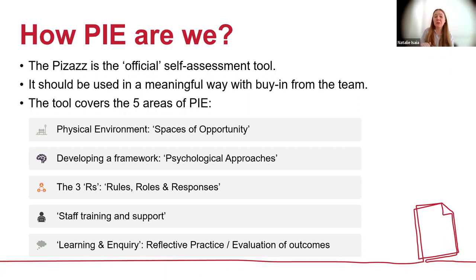Then, as you can see, two out of five areas are all about staff. Staff training and support, absolutely crucial. And again, just after the break, I've got a little graphic about levels of intervention, and I'll underline this point again there, that if the team aren't supported, you've got no chance of the clients being supported, because the team are containing the clients. So they need to feel safe, they need to feel supported first and foremost, so that they can then contain and support the clients effectively. And then learning and inquiry. So PIE talks about moving away from a shame and blame culture and towards a learning and inquiry culture.